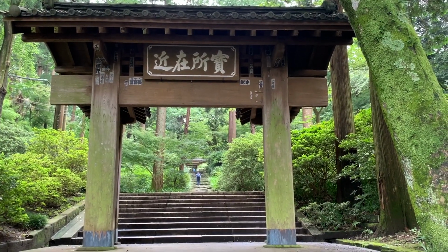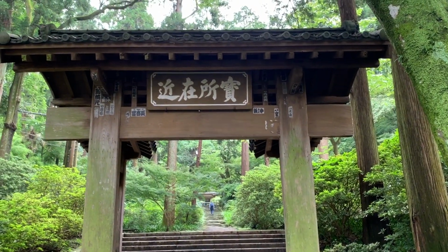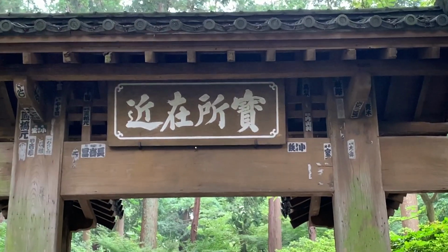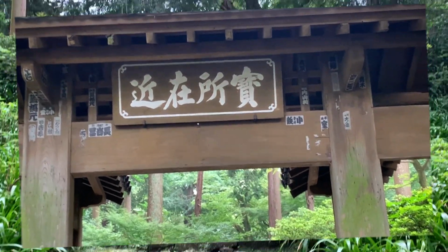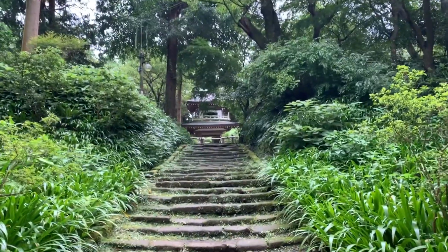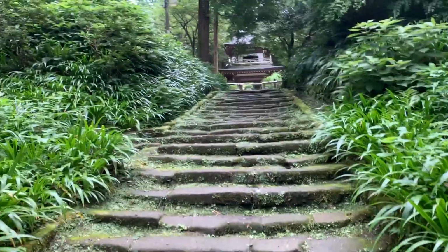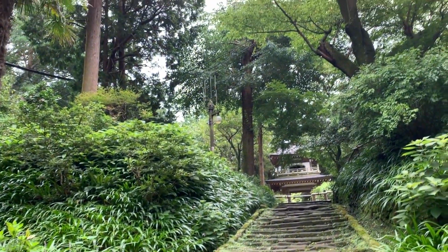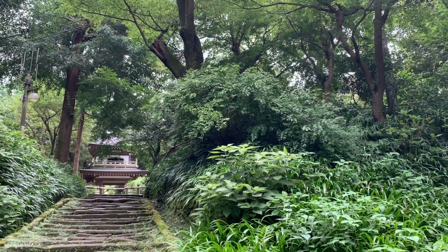Let's go. In front of us is the first gate to the temple that has an interesting inscription. It says, "The treasure is right there next to you." Something to ponder on. I love how green everything is and the old stone steps covered with moss that lead to the main gate to the temple. There's something so magical and enchanting in the surroundings.